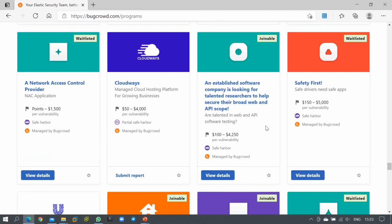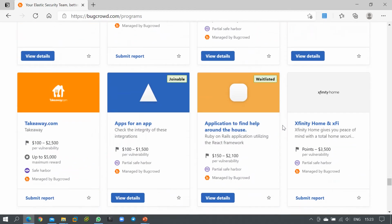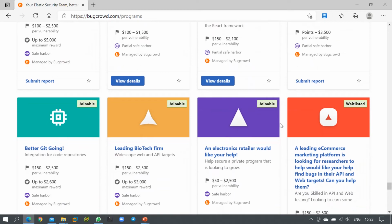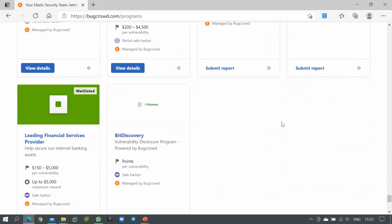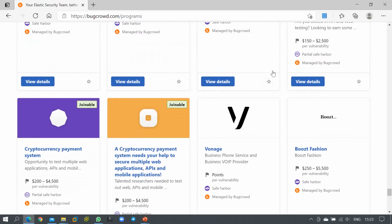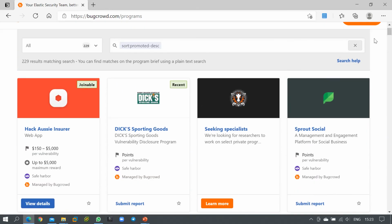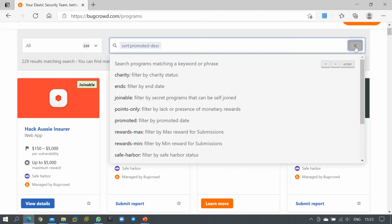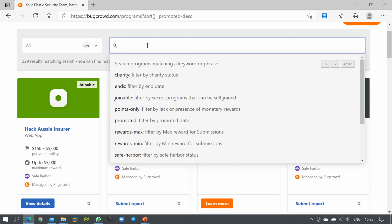So as I said earlier, you can use these bug bounty programs to do more research and improve your skills. Obviously, you can also earn more money through this. Even Tesla is into this. Let me search for that. If you know any particular company, you can search for that company.